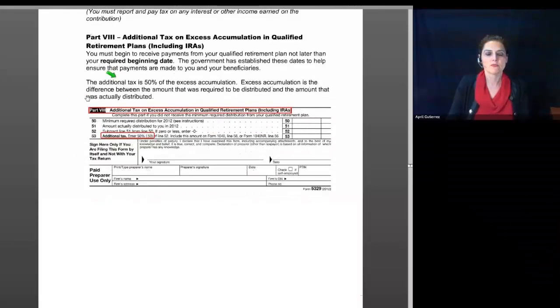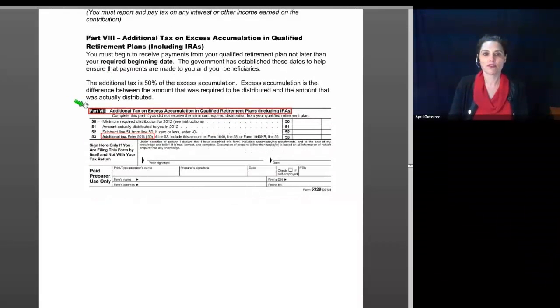And finally, there is one last little piece to Form 5329. That is Part 8. It is an 8-part form. And you complete Part 8 to figure the additional tax on excess accumulation in qualified retirement plans. You must begin receiving payments from your qualified retirement plan no later than your required beginning date. The government has established these dates to help ensure that payments are made out to you and your beneficiaries.